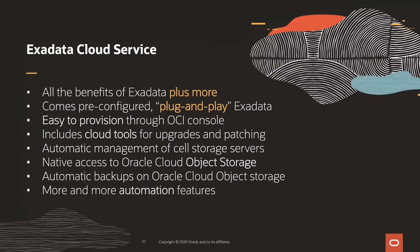But when you move to Exadata Cloud Service, you get all those benefits, but you get much more. Because Exadata Cloud Service is like a plug and play service. It comes pre-configured, everything is ready, and you can provision the service as well as the database in minutes, whether using the UI console or using the command line. It includes a variety of cloud compatible tools to patch, upgrade, and to build other automations in the cloud.